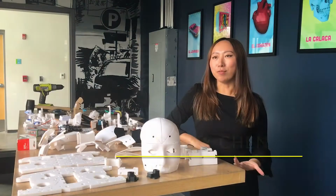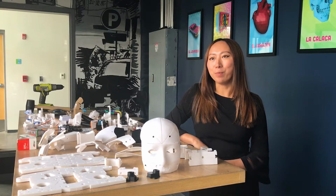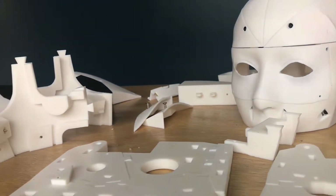So Fab Lab is a 501(c)(3) nonprofit makerspace. In simpler terms, we do community outreach for STEM and technology education.